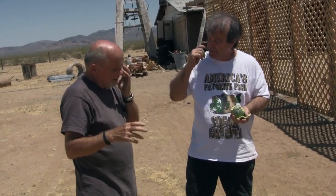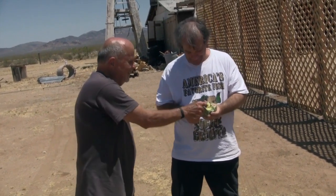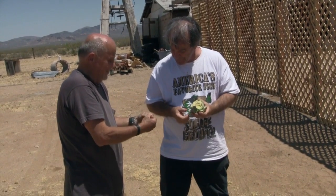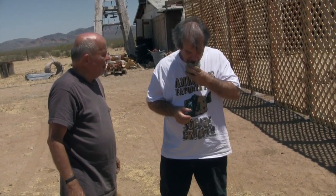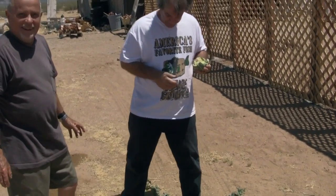What you think is watermelon, I still think it's a tomato. Do you see a tomato with a skin like this? Well, yeah, they're green. What happened? It bit you? That is one of the most bitter things I've ever tasted. Ew. That's a bitter squash.